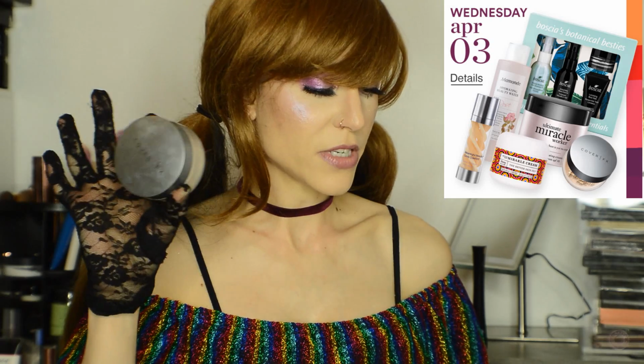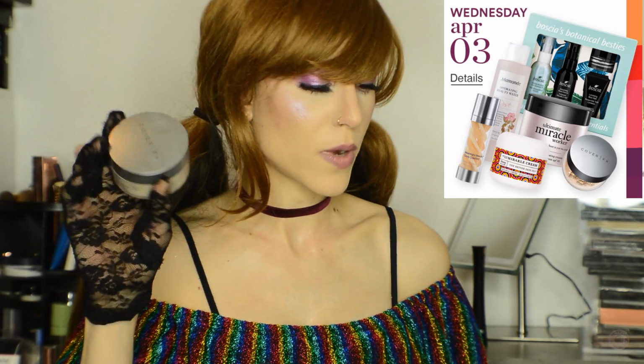Wednesday, April 3rd, we have 50% off the Cover FX Perfect Setting Powder. I love this powder. I swear by it. It's very finely milled. It doesn't add coverage, so if that's a concern, I wouldn't pick this one, but personally I prefer that. This will be $17.50. It is talc free, by the way.